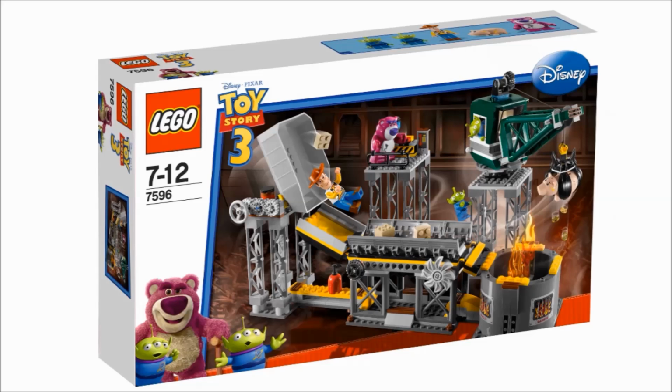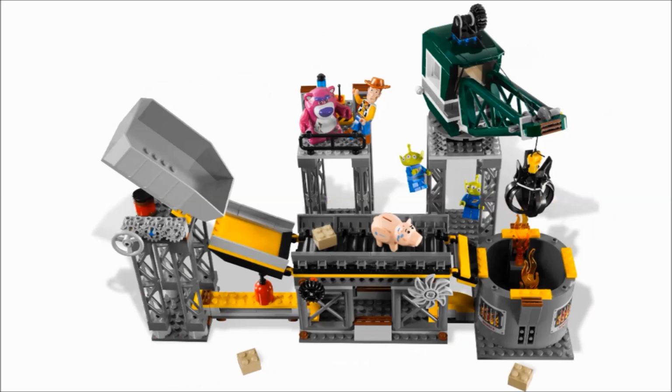A trailer dropped, and then an actual preliminary mock-up of some of the sets, including this set, was leaked in December 2009. And this one blew my mind because it looked so weird. It looked so different. It didn't look very much like Toy Story, but it had Toy Story characters in it. And I think that's when I realized Toy Story 3 was really coming. A new adventure with the Toy Story characters was coming.